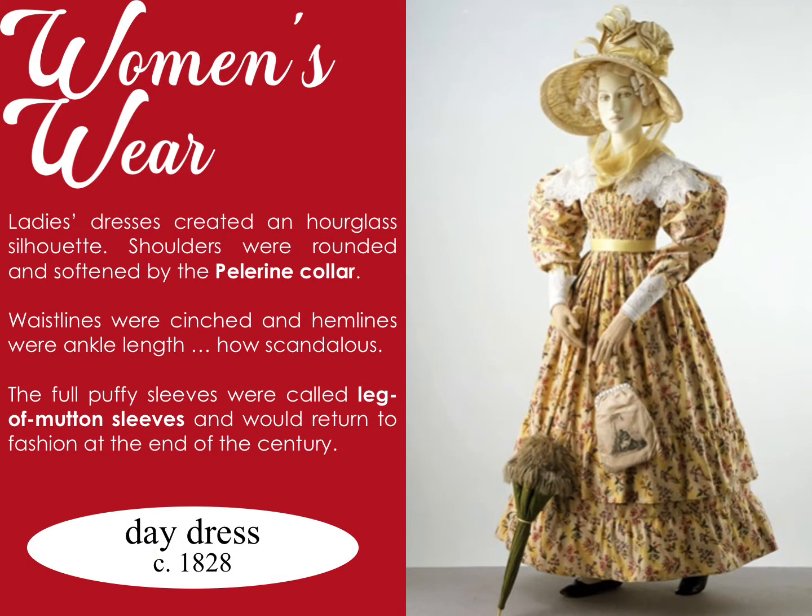Ladies' dresses created an hourglass silhouette. Shoulders were rounded and softened by the pelerine collar. Waistlines were cinched, and hemlines were ankle length. How scandalous. The full, puffy sleeves were called leg of mutton sleeves, and would return to fashion at the end of the century.